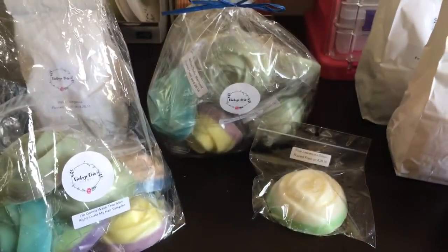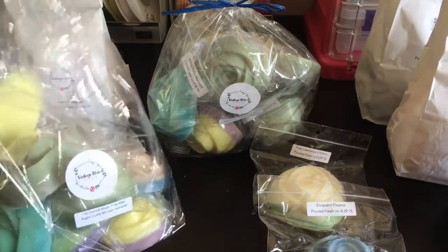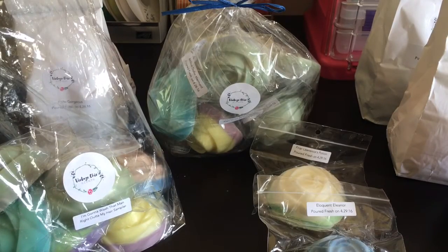I don't know what scents of these you're going to see in future restocks, but if you see this one, it is a very pretty, fresh scent. So I really like that one. And that's new to me. I don't think I've smelled it before.